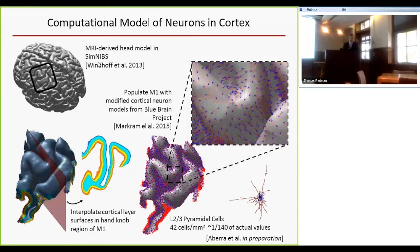So with this technique, we can create a 3D model of the head, and we can simulate the electric field based on this. That has been done in the literature for a while now, and that gives you the electric field, but that doesn't tell you, for example, about differences between pulses. In fact, there will be no difference between biphasic or monophasic going in the direction of the monophasic.